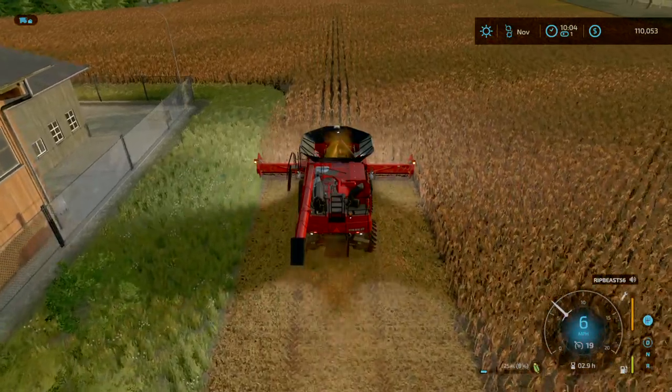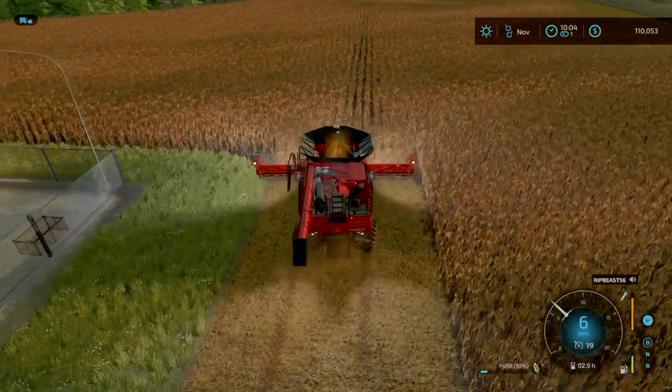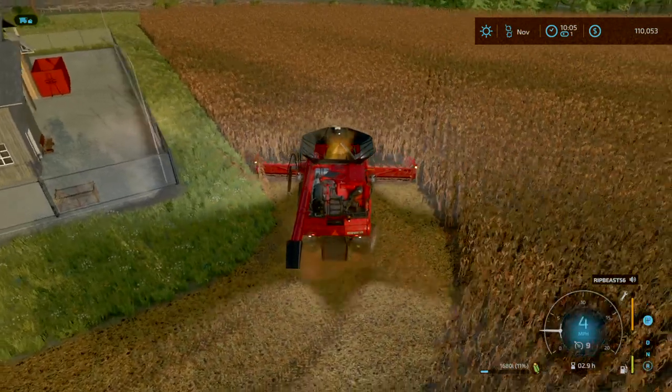I need to see if there's a fence on this other side. I think there is, by field one. Yeah, there isn't, by field one. I was gonna hire the worker, but then I realized you wouldn't be able to turn around.